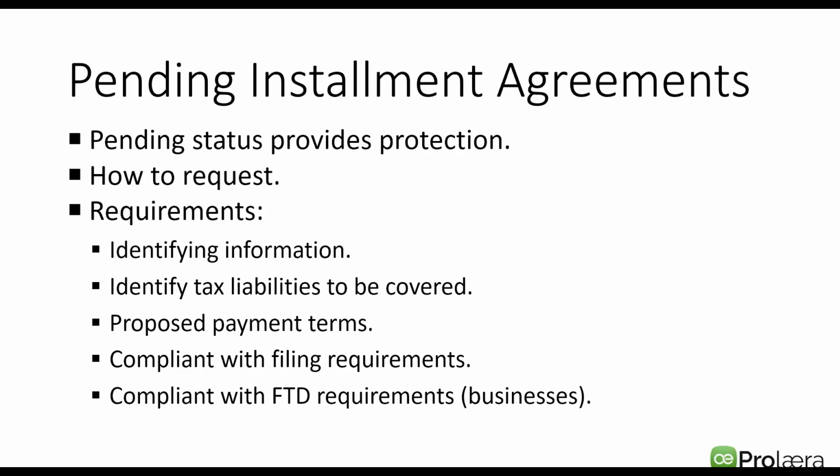You also have to identify the tax liabilities to be covered by the installment agreement. By the way, you'll notice that this is all the same information that's on the Form 9465, but you don't have to use the Form 9465. That's the point. But under the IRM, in order to obtain the pending status, you have to include this information. If you submit an installment agreement request and you accidentally leave off, say, two quarters of 941 liabilities, guess what? The revenue officer can come back and levy on those two quarters because you failed to put it on the request.